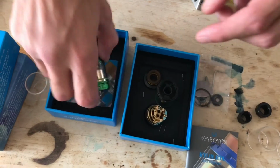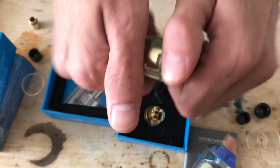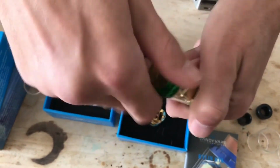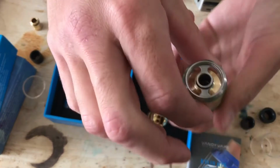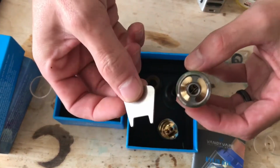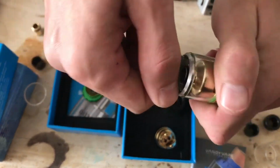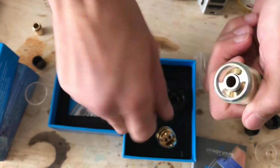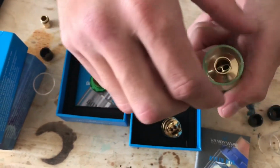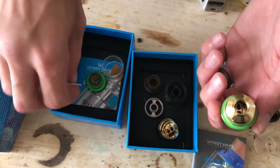It's a little messy here, guys, because we're trying to show you two devices. The same deal here. I'm going to take the top cap off the Kylin. Since his is all black, I'm going to show you what this tool is for with mine. This tool is to be able to take this top part off, to where you can actually disassemble your entire tank. It's the same deal on the Govad.